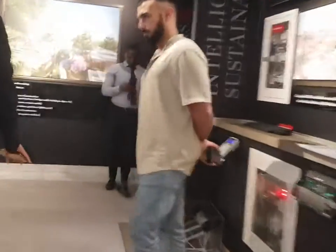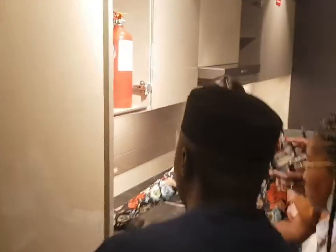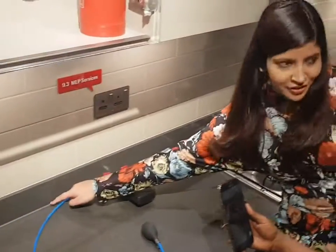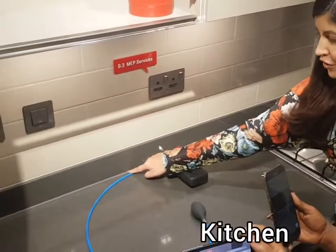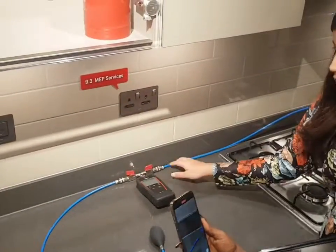So let me show you how the kitchen is going to look like. This is the highest pain point that people face in the kitchen, that a lot of your oil and other materials get jammed up here. So now here, because of this layer, you can easily clean it and it would look like new.